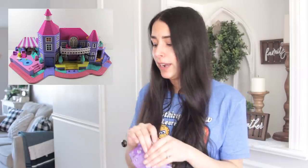I used to love Polly Pocket. I had this Polly Pocket mansion that I sold at a garage sale, and looking back at it, I wish I never sold that thing. I really wanted to share this with you guys.